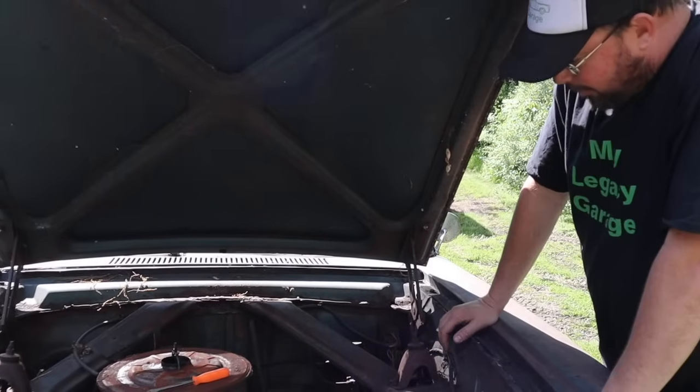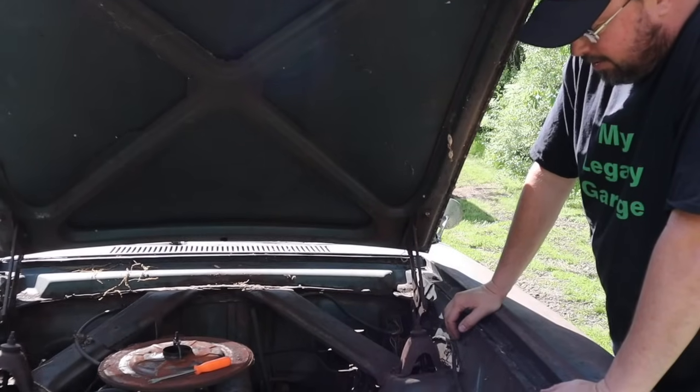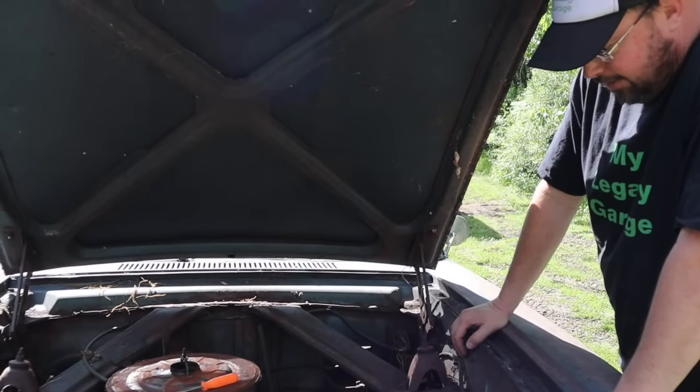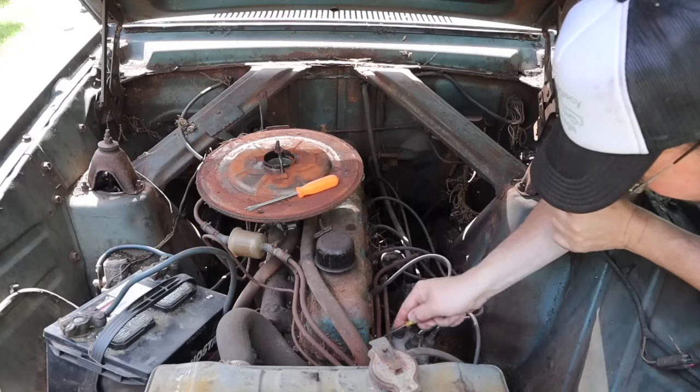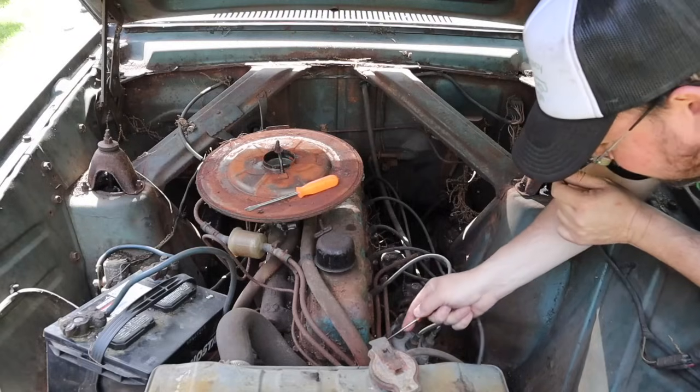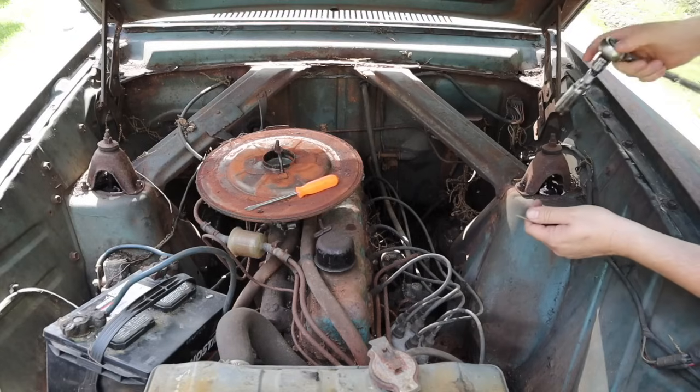Well, I think at this point it's time to pull some spark plugs and do a little investigating, because it is not cooperating. Somebody explain to me why I thought it would be a good idea to buy a Ford.